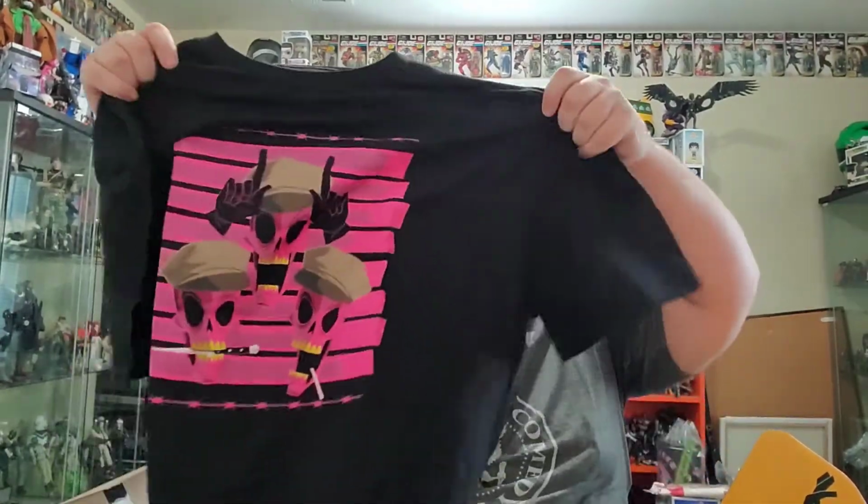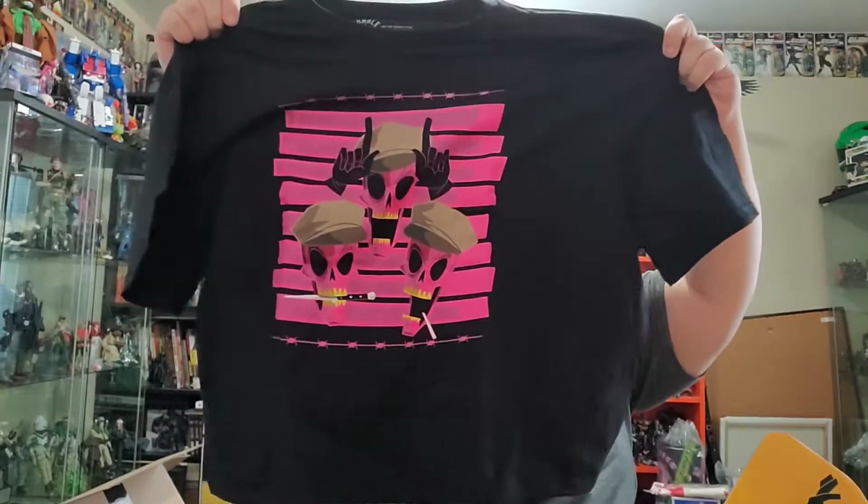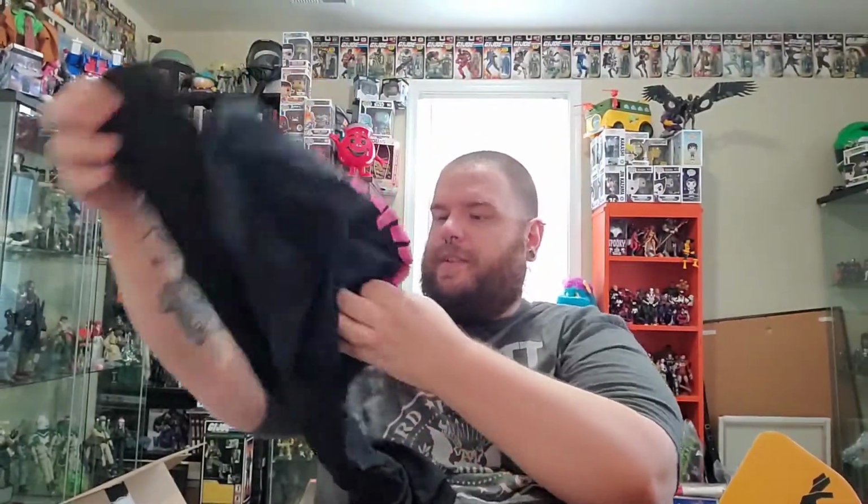So let's open up my shirt here. And this shirt's awesome. This one sort of poops on the Baron Benz one. Still made out of that really thin, maybe it's breathable, but it does say Rumble Society, Mezco, and all that stuff. But we do get the awesome Pink Skull Chaos Club shirt. This is badass. I'm going to try to wear this. Yeah, that one's awesome. I love it. I love the art style.